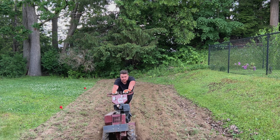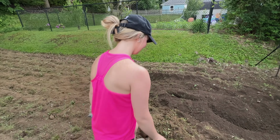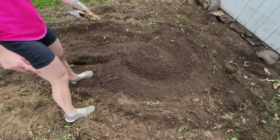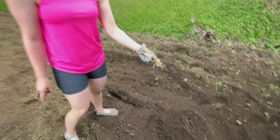Man, Bogdan just finished this whole tilling thing. How do you feel about it? I'm pretty tired, but this was probably the hardest area. I didn't know what would be under there, rock-wise, and it wasn't too bad. Look at the beautiful soil. That's what I was worried about, that the soil was going to be super rocky.